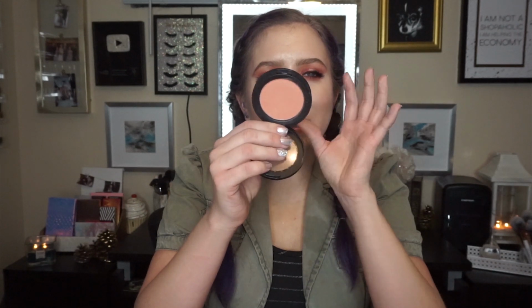Like, That Peach Though is the perfect peach tone, and just the feel of the powder is so soft and almost squishy, and when you put it on, it does give a soft focus blurring effect. It looks like you have a Snapchat filter on, and they are so long wearing. I cannot rave enough about these blushes.